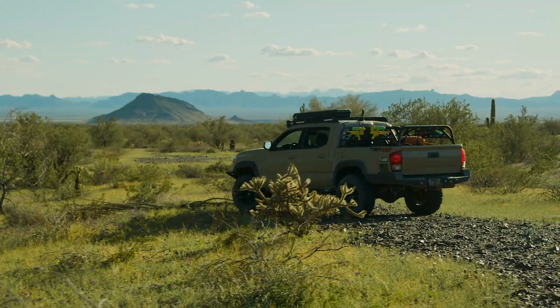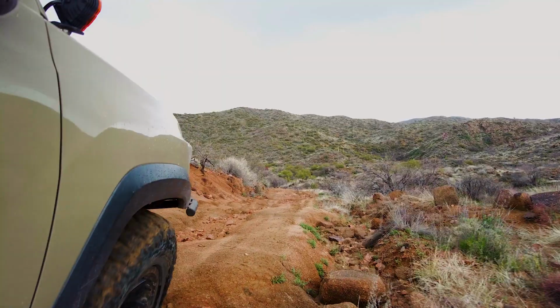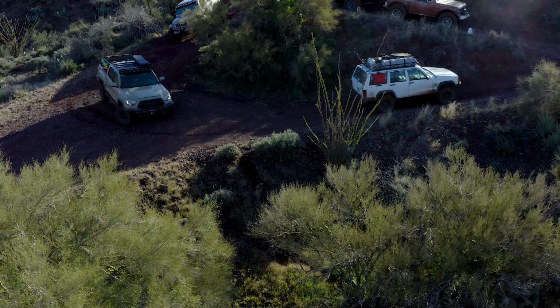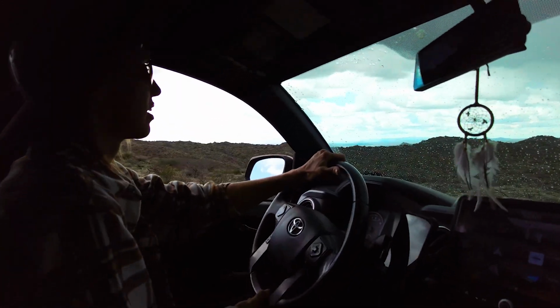This was the first vehicle that I kind of cut my teeth on getting out off-road. I've been rolling with this rig for about 7 years now, so the adventure's just getting started. Been a manual driver my whole life, but off-road's totally different. So that initial clutch paid the price dearly a few times.